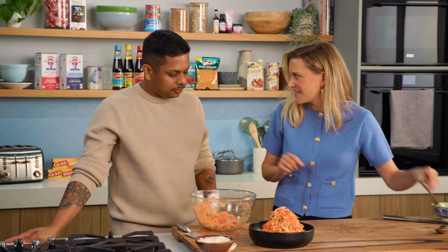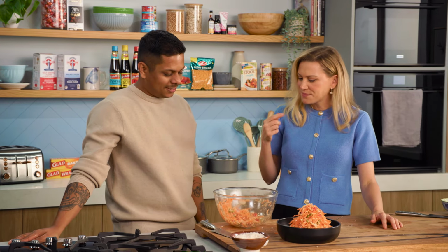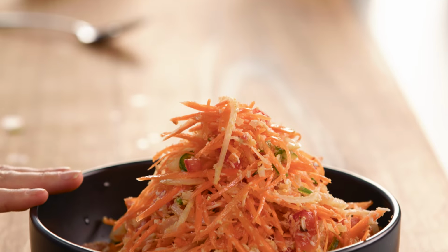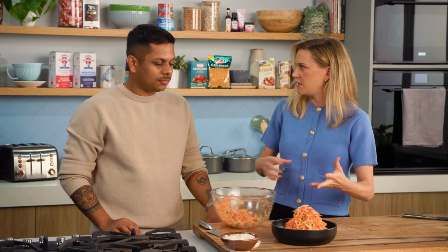I want to have a little taste of this. So good. The lime juice in it. And even the onion, because you've bruised that so much with a bit of salt, it's not harsh at all. It actually blends in with all of that coconut. And the coconut, you can taste it. I just keep thinking about how well it would go with so many different curries.